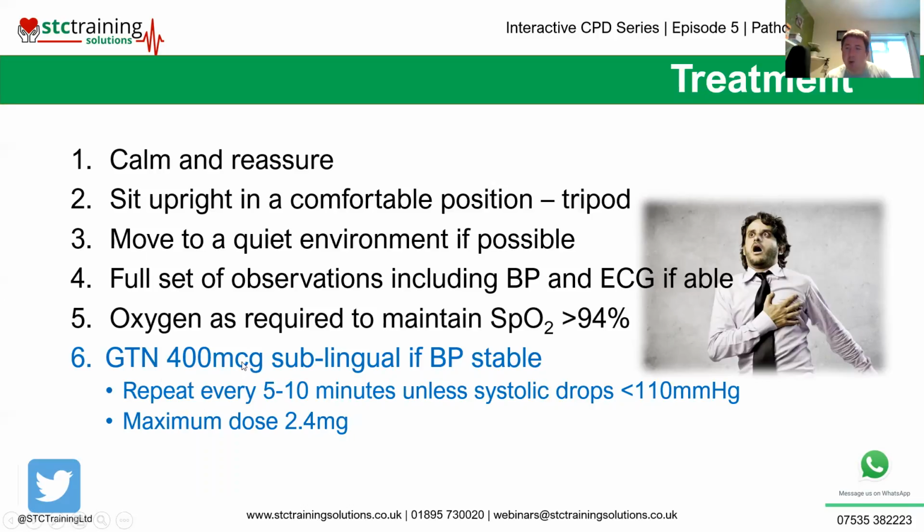Now GTN pops up again in heart failure. We're allowed to use GTN to treat acute pulmonary edema. So where there is water on the lungs and that is causing the patient acute breathlessness, we are allowed to give GTN in the same way as we would give it for angina. It's the one people often forget about.